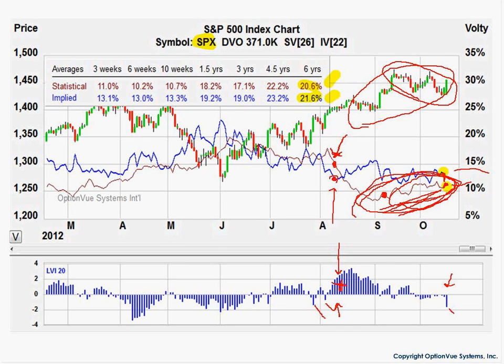At minimum, cut your size. All right, go up farther on your condors. Give yourself more breathing room. Take less yield. All right, be more conservative. Don't put the pedal to the metal until statistical curls down and trends downward again.